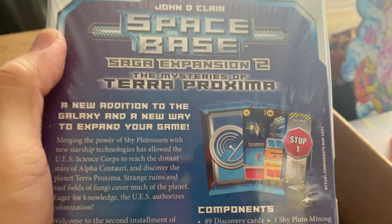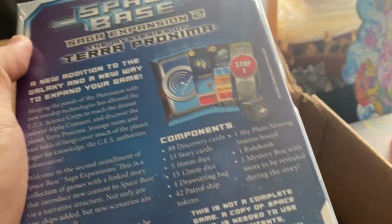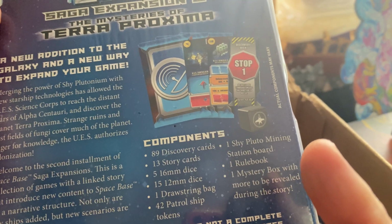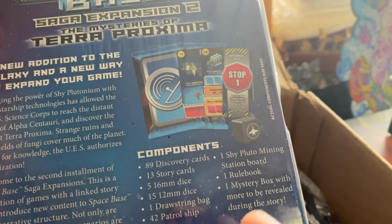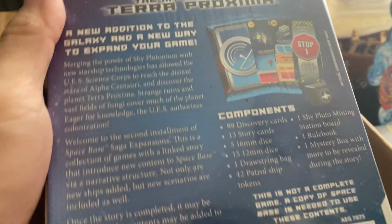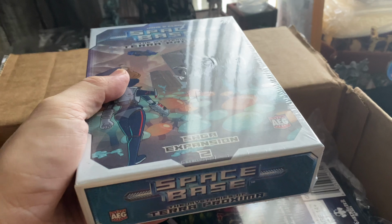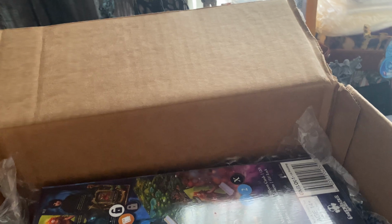So this is the Mystery of Terra Proxima for Space Base, and it obviously contains more ships, more discovery cards and story cards and stuff. There's also a Shrine Portal mining station board, which I think is related to the first expansion of the Shrine Portal, and there's a mystery box that I think is a little bit of legacy or stuff. So looking forward to playing this. This is a very nice game where there is strategy in how you want to upgrade which part of the base, so that you can land your dice and activate the powers.